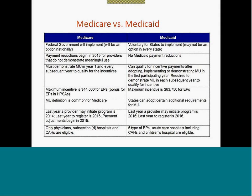So we've gone through the basic selection criteria for one program over the other. What we present here is just a very high-level overview of the Medicare versus the Medicaid program. The Medicare incentive program is federally funded and will be implemented. The Medicaid is voluntary for states to implement, so that's something we're going to want to check with your state government, if they are going to be participating in this program.